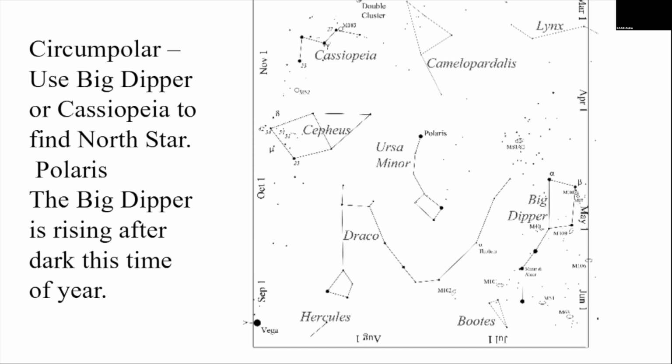So I like this time of year because I remember when I was a kid being out, my mother planting the garden and being out there about dark and seeing the Big Dipper for one of the first things I saw.